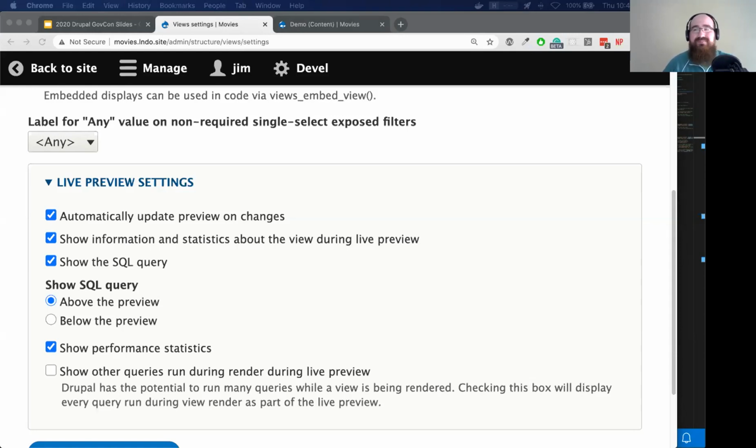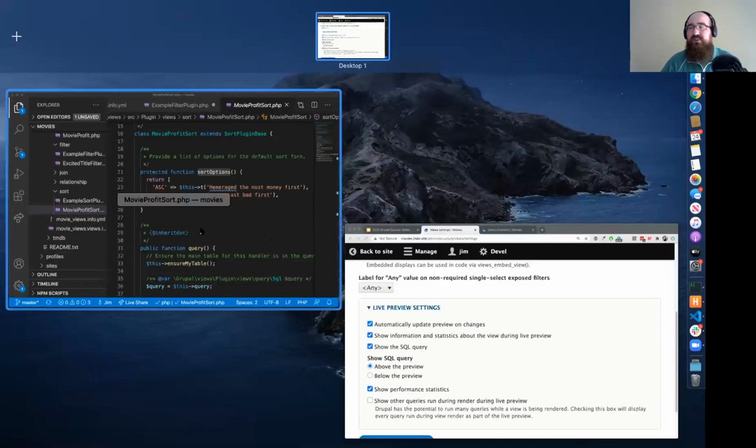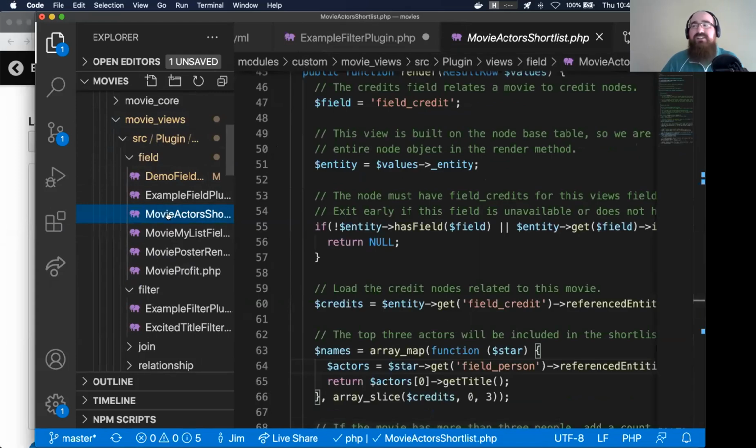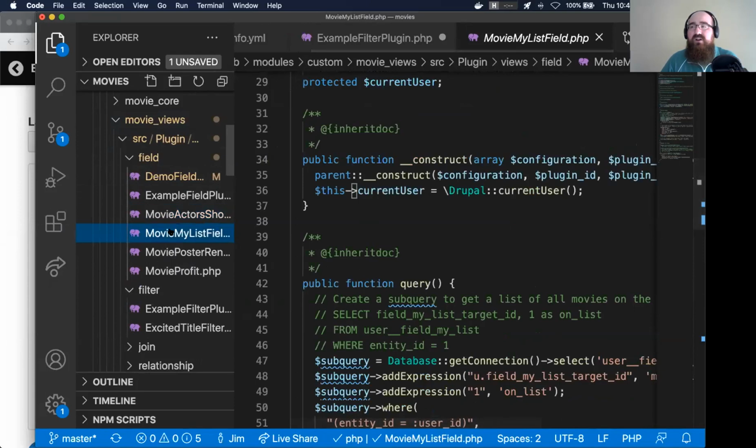Next up. Okay, the next question was from Lyra. How does a view get attached to the custom view module to use its rules? Oh, yeah. One thing that's important is we are organizing our code as abstract as possible. So I am defining each one of my new fields in the module in its own file. So I have a field called actor shortlist, and it will show me the top 3 actors for any movie. And this one is called my list.